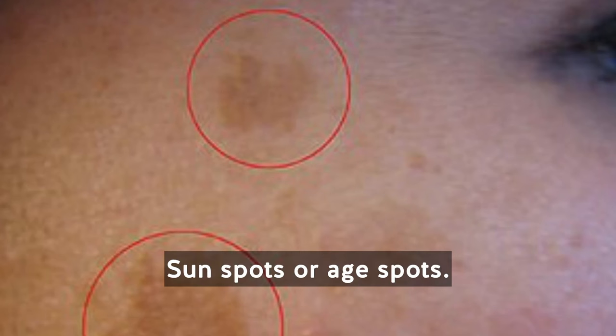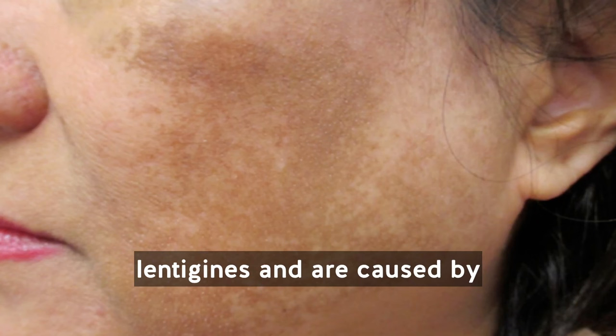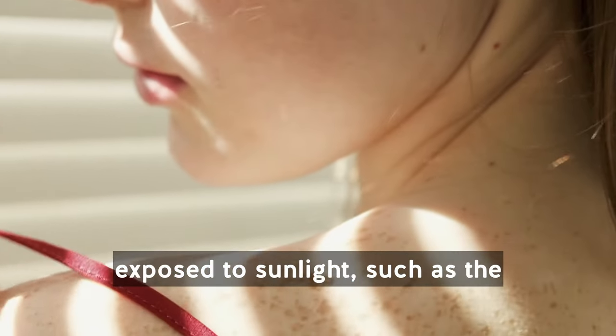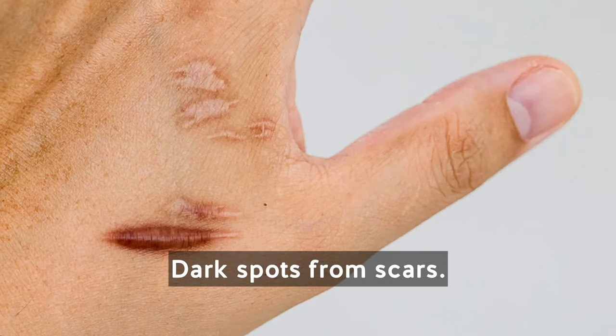3. Sunspots or age spots. These are also known as solar lentigines and are caused by prolonged exposure to the sun. They typically appear on areas of the skin that are frequently exposed to sunlight, such as the face, hands, shoulders, and arms.